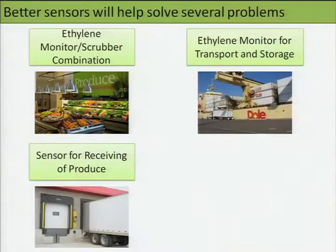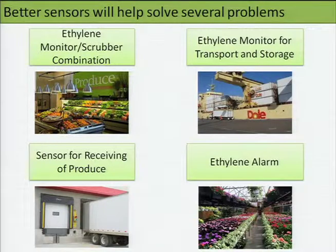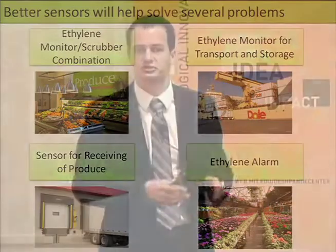You can use a sensor when you receive produce, for example at a supermarket, to determine, okay, this is going to last a few more days. You can put it out on display, and this shipment I better reject because it's going to spoil on my shelves. And you can have an ethylene alarm. Some products like flowers are very sensitive to ethylene, so you want to be notified when the ethylene level spikes before your flowers have to be thrown out.